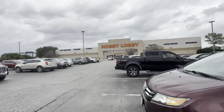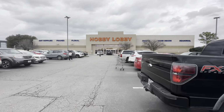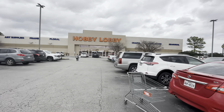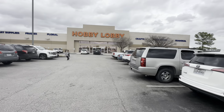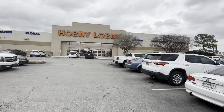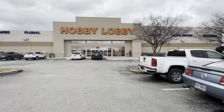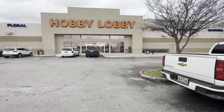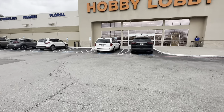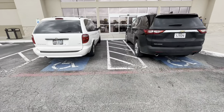But anyway, y'all, you know they be playing music sometimes, so I am going to have to do some music overlays. I don't know though, because Hobby Lobby be playing instrumental music and stuff. I don't know if you can put that kind of music on YouTube. I can't remember if I had tried to do that or not. So let's go into Hobby Lobby.